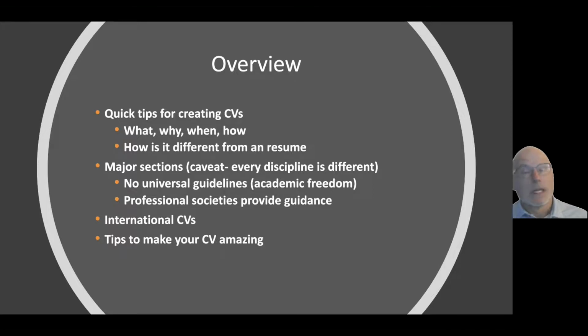major sections. And I'm going to give a warning right here with CVs, every discipline is different. And so a CV for a faculty member, for example, in art, might be quite different from someone that is in physics or business or education. So just realize your discipline probably has a set of guidelines to follow. There are no universal guidelines, however, and that's interesting.